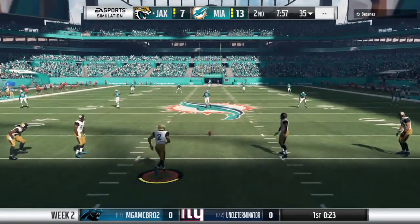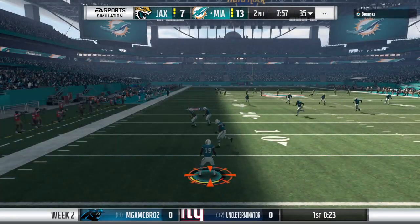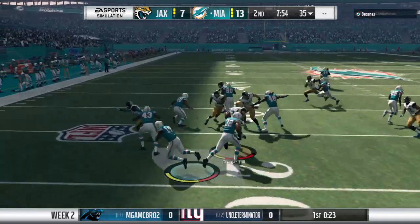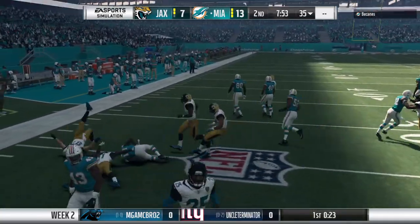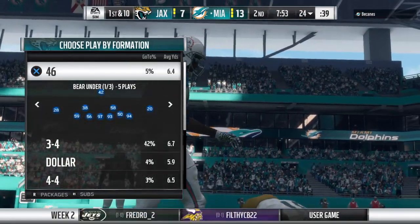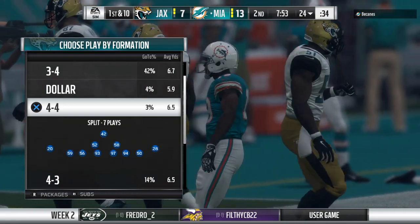Here's Myers now to kick it away. Jakeem Grant now to return. They'll bring it back to just about the 25. Call it the 24-yard line. Out comes the Dolphin offense now as they get set to take over here.